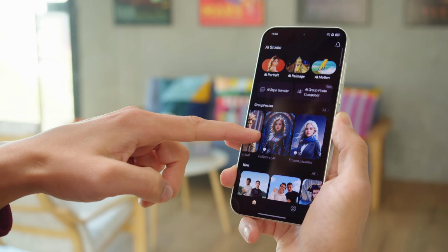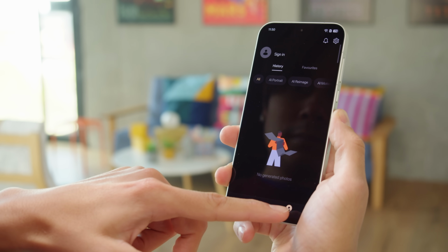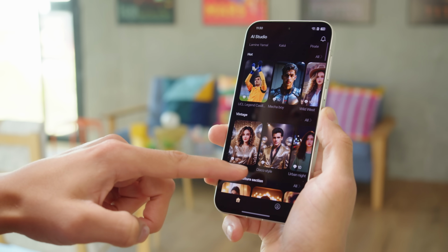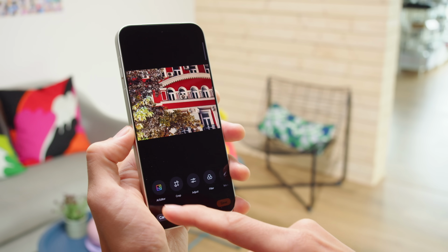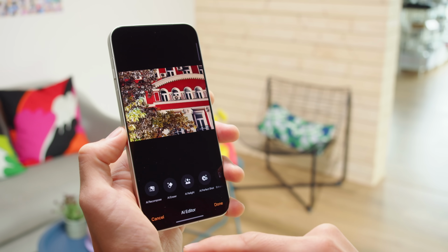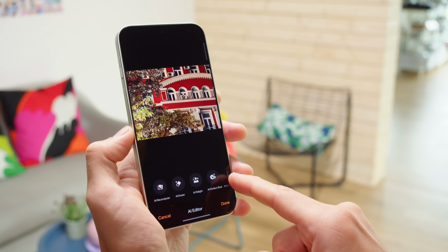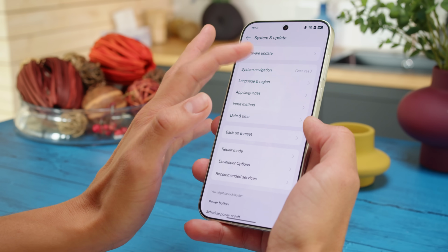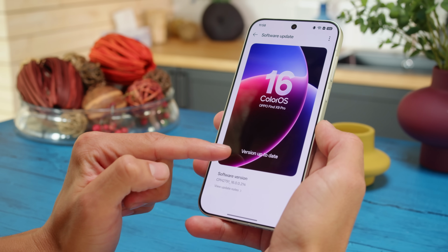There's an AI Studio app, which you can use to generate images or animations. You can also have the AI give a new look to existing images. And there are quite a few AI-based photo editing tools in the gallery as well, including changing the composition of the shot, erasing objects, and removing reflections. For support, Oppo says the Find X9 Pro should get 5 OS updates as well as 6 years of security patches.